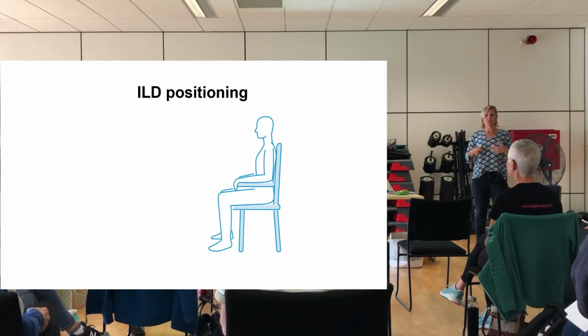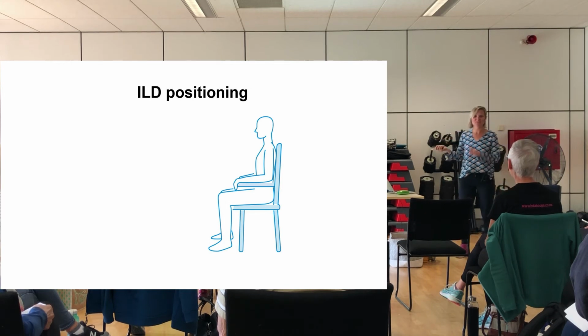So if you have someone with interstitial lung disease in your class, they'll probably struggle a lot with any of those really leaning forward activities. So it's just a wee caveat there to remember. There is the odd one out. It's not always about leaning forward for everybody.